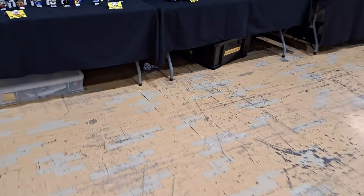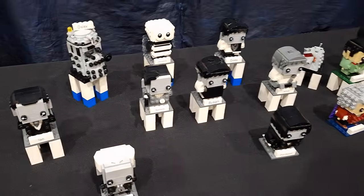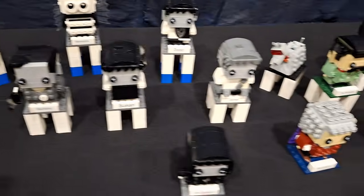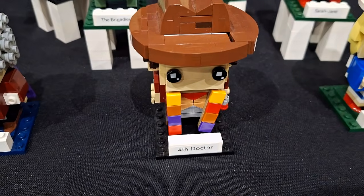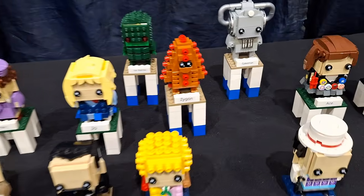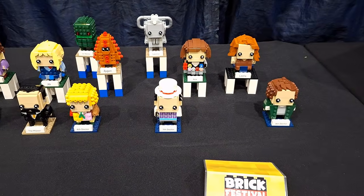Over here we have quite a few things now. Is this all Doctor Who? Oh yes, we've got Daleks. These look like they're all the friends of Doctor Who. Here's the Doctors at the front. Look, there you go. I recognise the Tom Baker character. He was the fourth Doctor. And we have things like the Cyberman there, done in brickhead form. So some really interesting characters there.